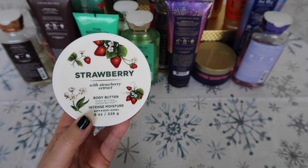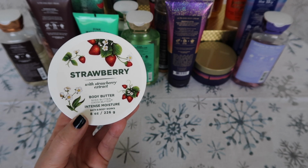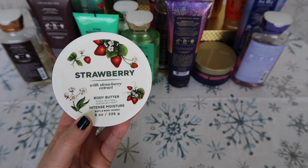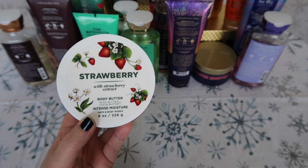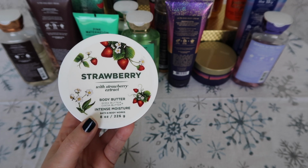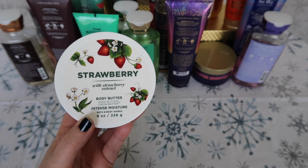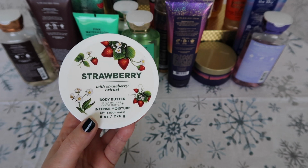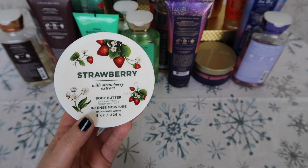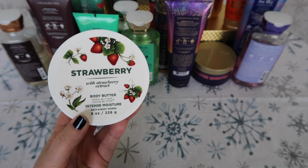I feel like they haven't given us as many body butter options this year as in previous years. So when one did come out, I was very quick to want to pick it up. When I tell you that this smells exactly like a real strawberry, it smells like a real strawberry. There is a little bit of something about it that makes you think of a strawberry candy. There's sort of a sweet, hard candy strawberry aspect, but mixed with that, there is a very real strawberry scent.